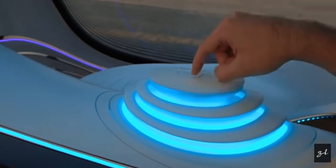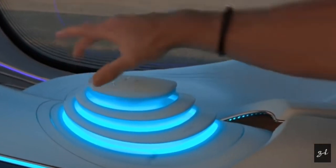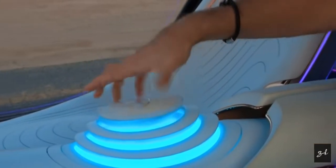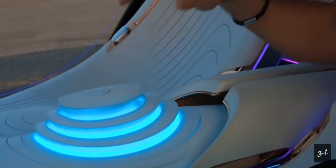This is both the driver's and the passenger seat, because you can drive this car from here or from there. It doesn't make a difference, because this is both the steering wheel and the brake. To accelerate it, you push forward. To turn the car, turn it sideways, and you can crab walk it by literally spinning this entire thing. We're gonna drive it in a second.